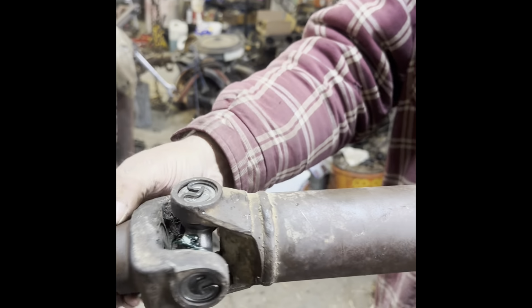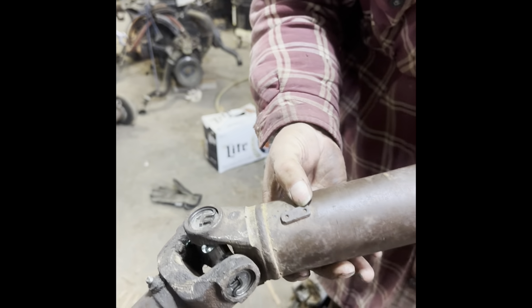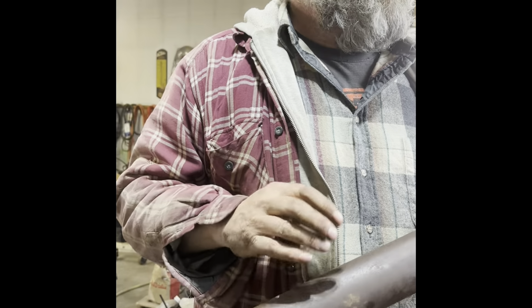So there's another drive line that goes onto this that goes up to the transmission. They have these little weights welded on them here and there because they're balanced. So when you put them back together, you should put them back together exactly how they came apart. Otherwise you might end up with a vibration.